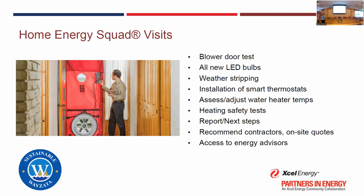And then what I found most valuable with my Home Energy Squad visit was the report that I got out of it. I've actually used this report a number of times over the last 3 years when I'm on to that next project. So when I started with insulation, I was able to send that right to the insulation folks. I had some old knob and tube electricity, and so I was able to send that report to the electricians, which had pictures in it of that knob and tube that they needed to replace. So that's a pretty valuable part of that visit. And then the other thing they could do is recommend contractors and even give you quotes for things like insulation.